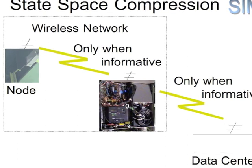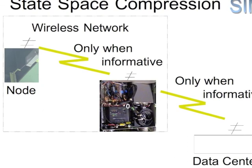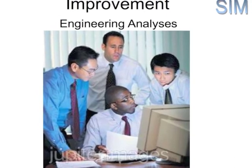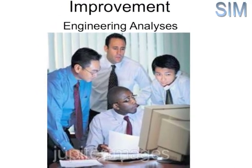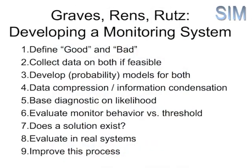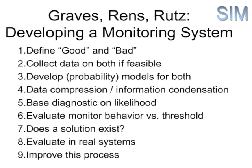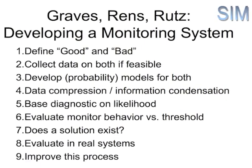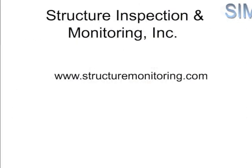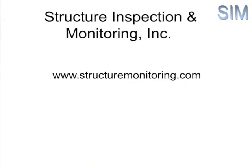We intend to make the SIM diagnostic software widely available to SHM designers, researchers, and engineering students worldwide. The design and documentation of the software will make it as easy as possible for users to follow the 9-step process for developing a structural health monitoring system described in the Graves, Rents, Rutz contribution to the proceedings of this IWSHM conference. More information is available through www.structuremonitoring.com or by direct communication with SIM.